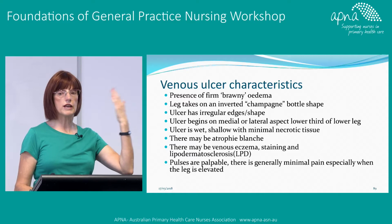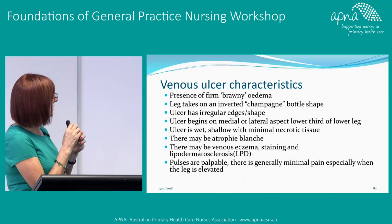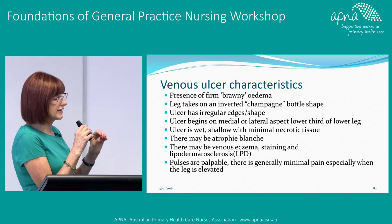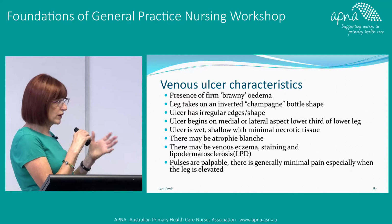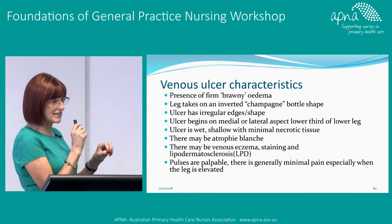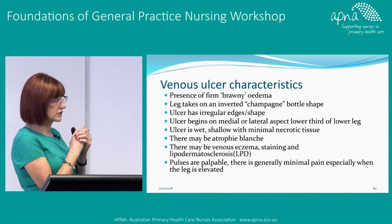So is there brawny edema? Does the leg begin to take on an inverted champagne bottle shape? Has the ulcer got irregular edges? Where is the ulcer located or where did it start? Medial or lateral, lower third, lower leg? Is the ulcer wet and shallow with minimal necrotic tissue? Is there a condition called atrophie blanche? And I'll show you a picture. Is there eczema and staining, and does around the ulcer feel woody? That's lipodermatosclerosis.